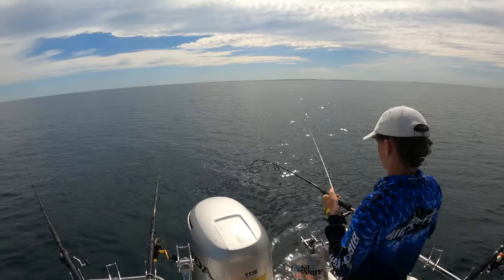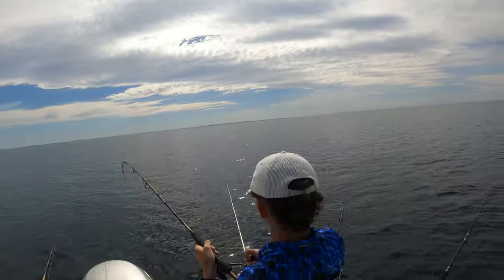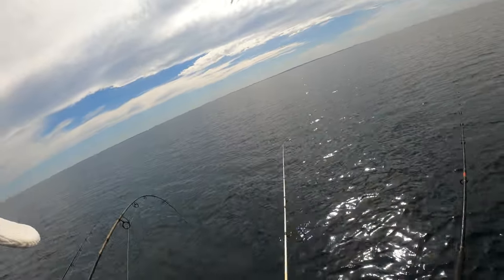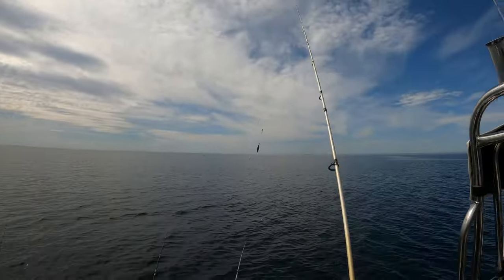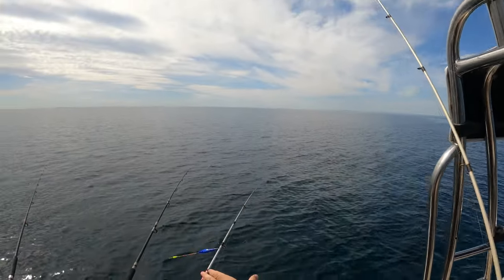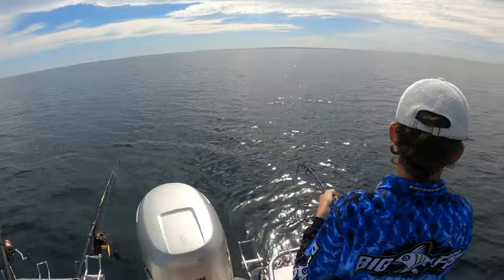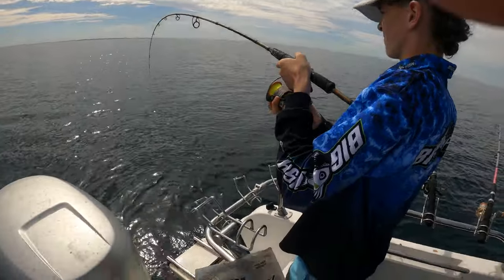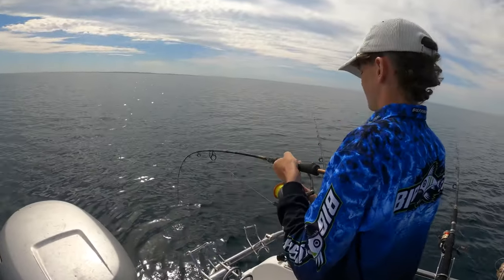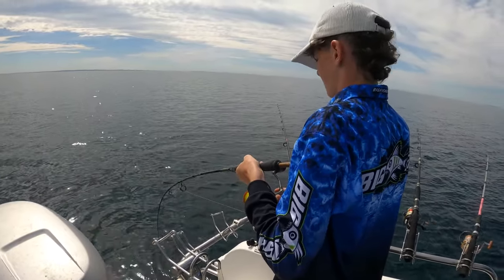A fish. Yep. I reckon it could be a gummy actually. Do you need me to get one out of the way? I'm going to get that one out of the way to start with. You just worry about your rod, mate. Banjo. You got head shakes? No. Oh, it's pulling. I reckon it could be a gummy.